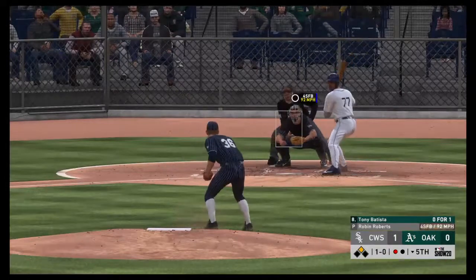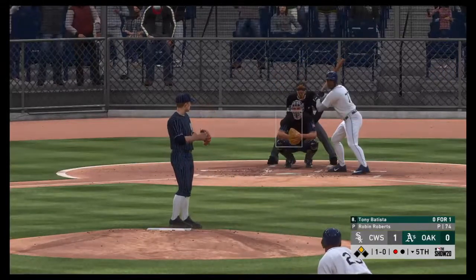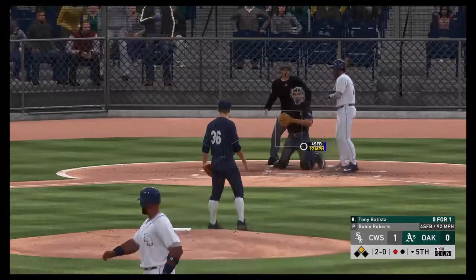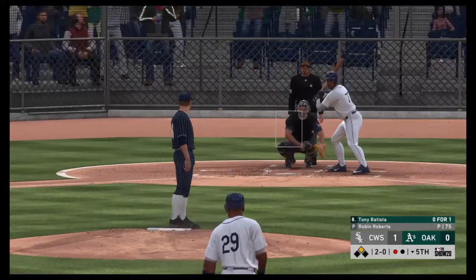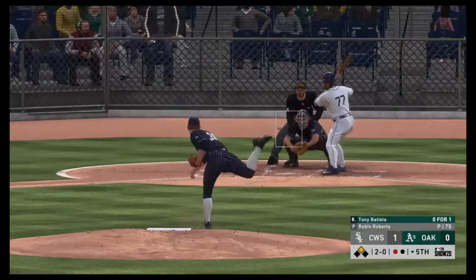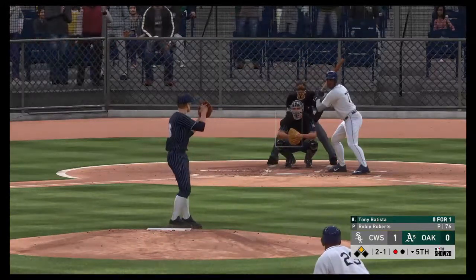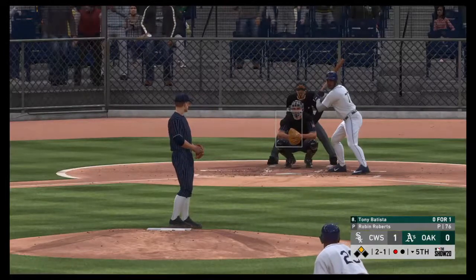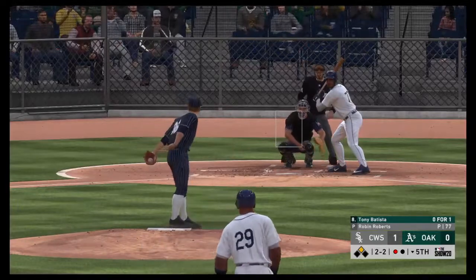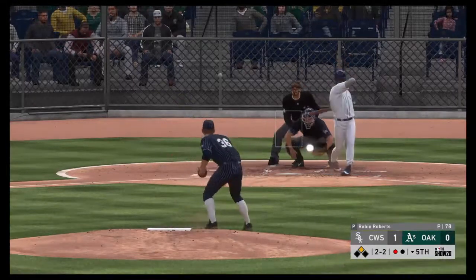Ready to deliver. Here's the first pitch. A bit high there. A ball and no strikes. Two and 0 now. 1 out and a runner on second base. Two and 1 after the foul ball there. And it's fouled away. He's set. Here's the 2-2.